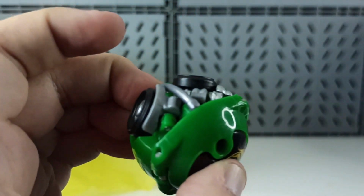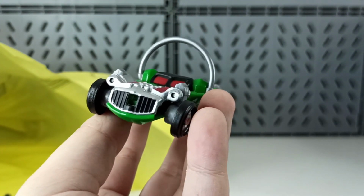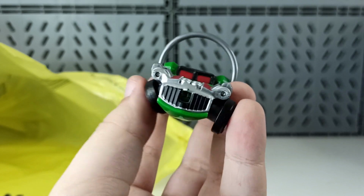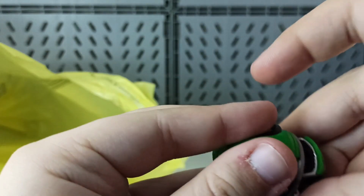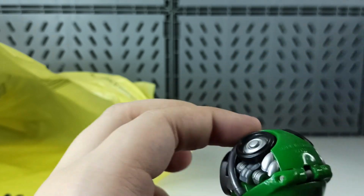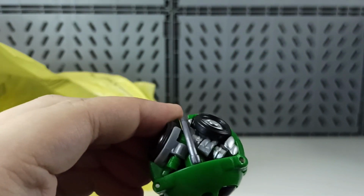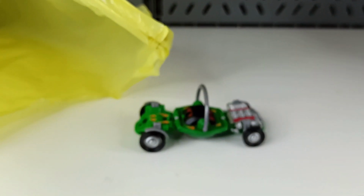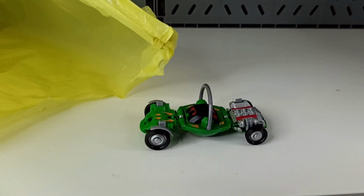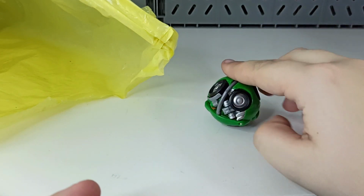From what I know, it makes vehicles and characters that turn into eggs. They are a thing. From what I know, Takara, I mean Bandai, they have a whole line of these. I know there's an Ultraman toy line of that. Was this supposed to... Did this want to be Bakugan? That's the only thing that comes to my mind.